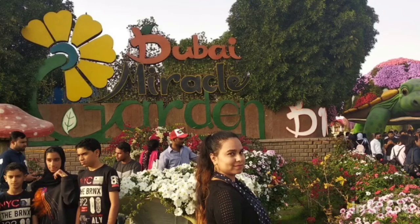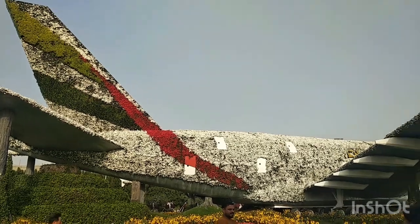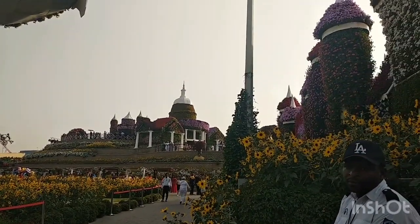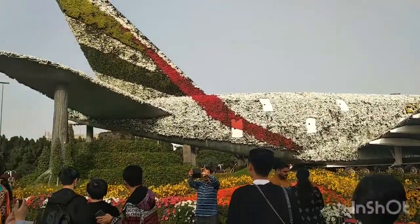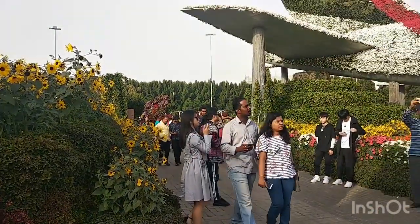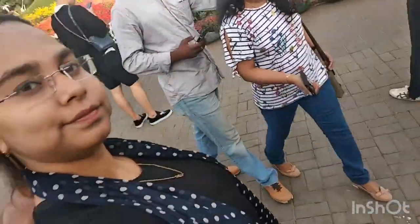I'm here at Dubai Miracle Garden and it has 150 million flowers arranged in colorful arches and patterns, and the mid-rise shapes they form are truly magnificent. So here you can see the castles and the flowers everywhere, and the plane is arranged with lots of flowers on it. This miracle garden is one of a kind in the region and in the world, for such a unique display and extravagant outdoor recreational destination.